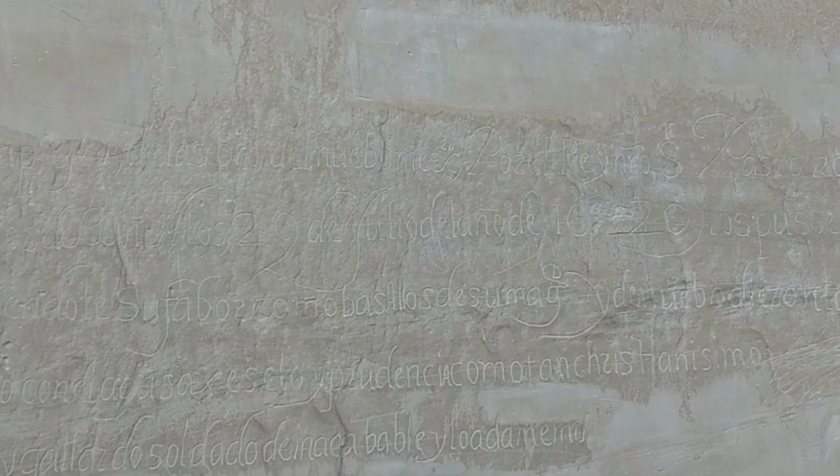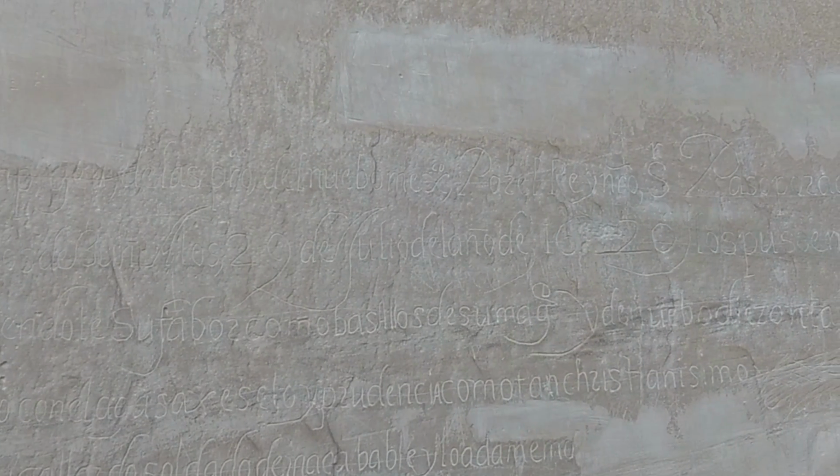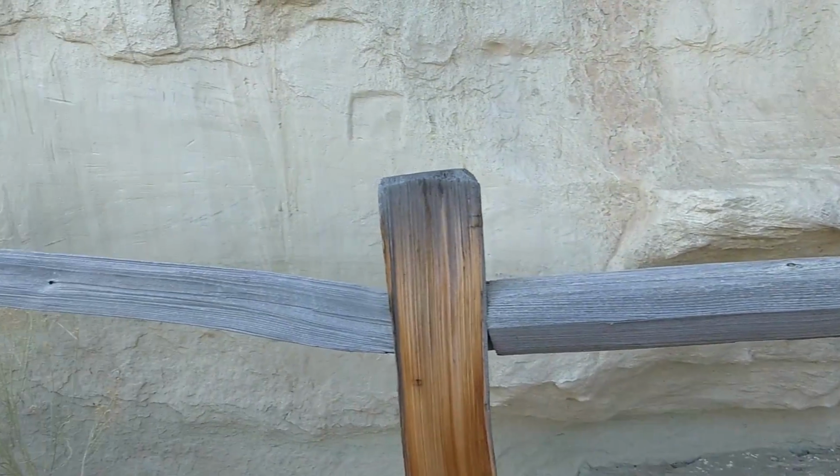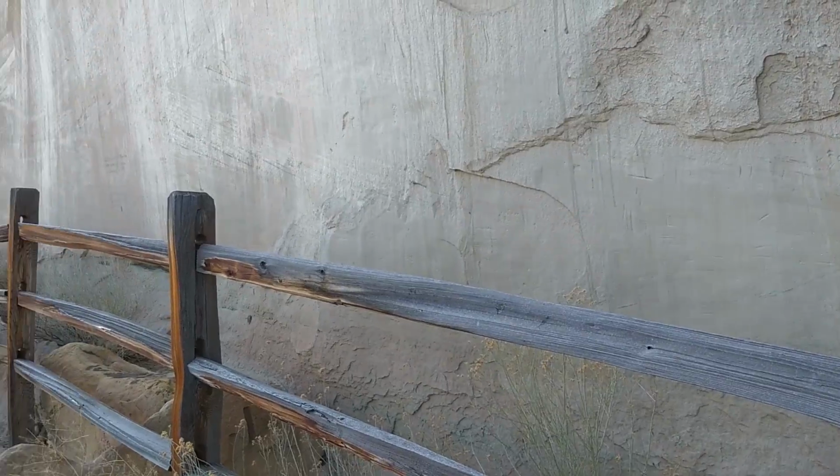Here's the longest inscription here. Again, it's in Spanish from 1620. And again, basically about how brave and full of valor and courage and how obedient this guy was. Okay, that's it. That's the last of the inscriptions.